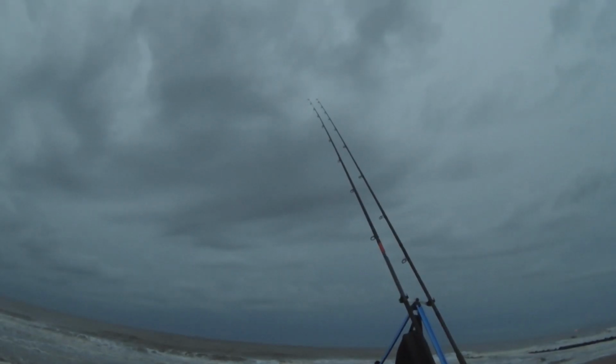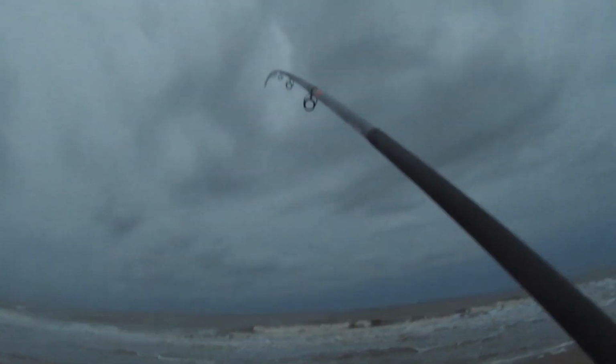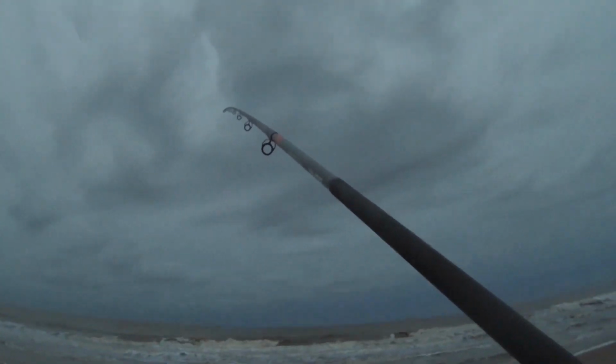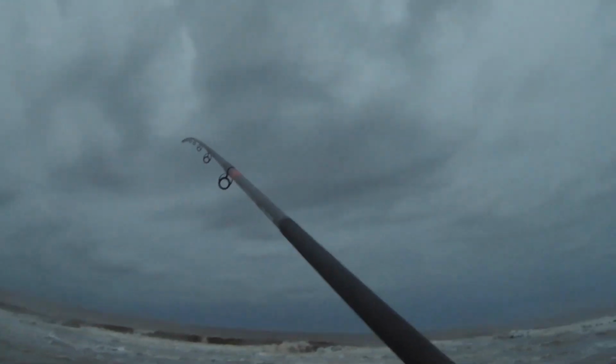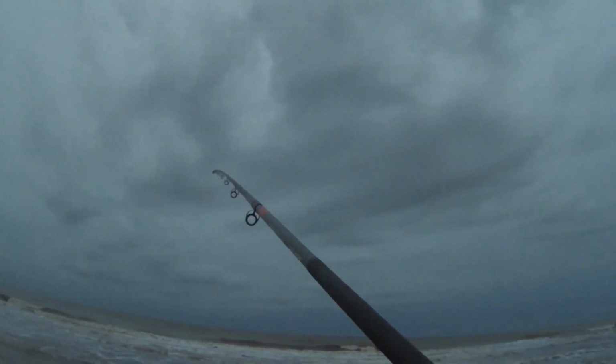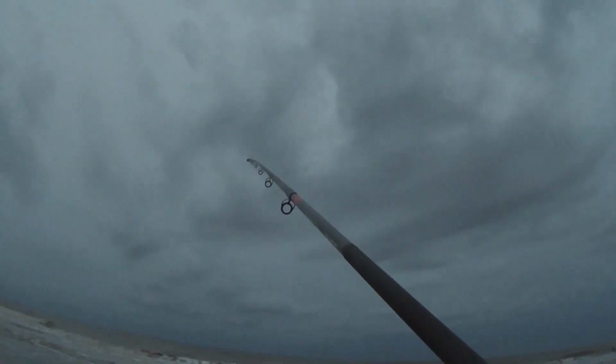Now normally when I'm fishing on the beach like this, especially when I'm using worm, I set alarms and I give the baits generally set times to soak, and it depends how long it's taking the baits to wash off or get picked off by small fish or crabs or prawns. But today I'm not doing that at all, as the bites were coming in thick and fast, and so were the fish.